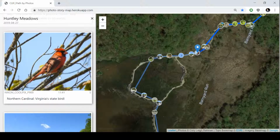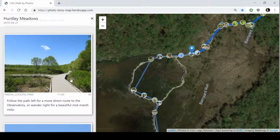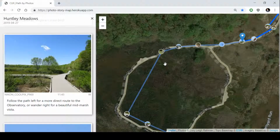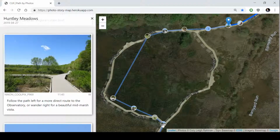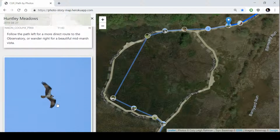And I also got a shot of a northern cardinal, Virginia's state bird. So as we continue along the boardwalk, we'll see another fork in the road. You can go left to kind of cut across towards the observatory, or you can take a slightly longer way right, which is what I chose to do, because there's a really nice viewpoint down here.